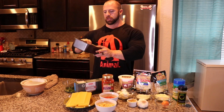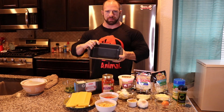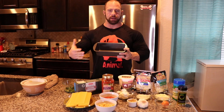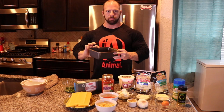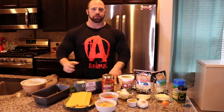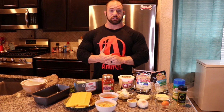And the dish that I'm gonna use is a 9x5. You don't have to use a 9x5. You could use a wider baking pan. It just comes down to the depth that you want to make it. So I wanted to make a thicker lasagna, so I'm using a bit more depth to this one. So starting with the main macro numbers gives you an idea of the foods that I want to be selecting to meet those macros.